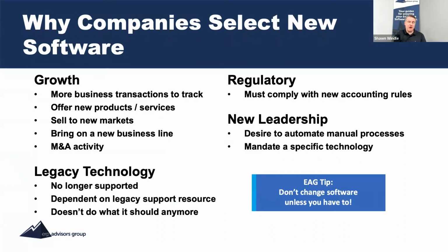Now, in our experience, this slide is quite interesting. As we say on the bottom right there, don't change software unless you have to. So what are the reasons that organizations have to change software? And they usually fall in one of these four categories, believe it or not. There's growth, they have older technology, regulatory compliance, something has changed, and a lot of what we're seeing is there's new leadership. So I'm going to talk about each one of these in a little bit of detail.